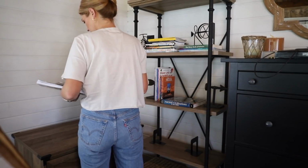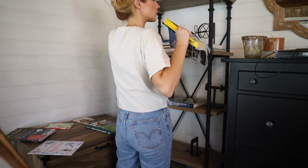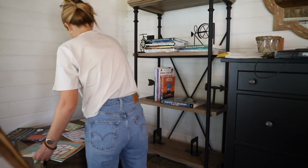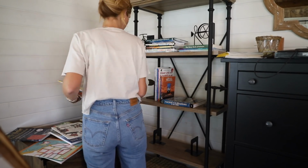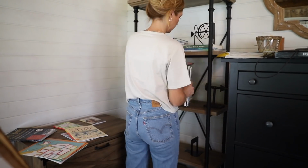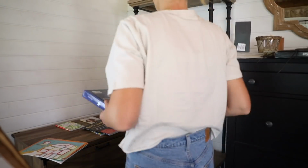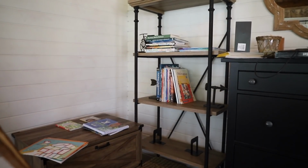So I am actually working on a makeover for the playroom, and hopefully I'll be able to incorporate more of that in there. That video should be up in a couple weeks, so be on the lookout for that one. But I'm just trying to get things put away and organized, but still accessible, still where people feel like they can pull them out and read them and flip through them, and they're not put away, out of sight, out of mind. So I want them in sight and in mind.